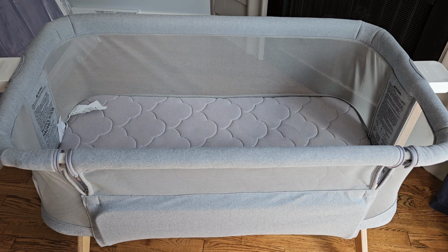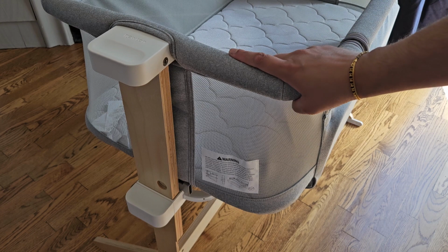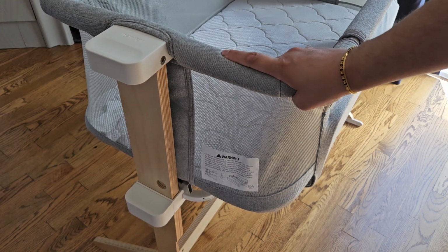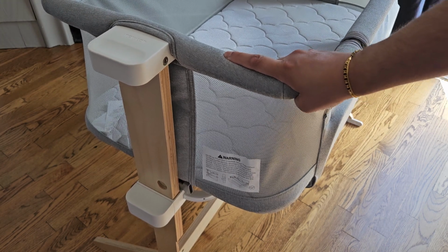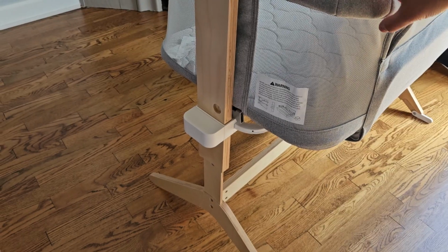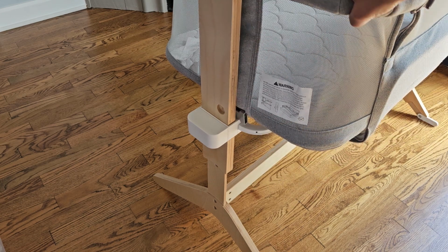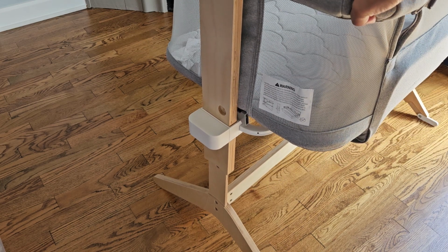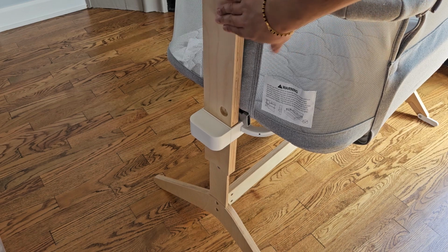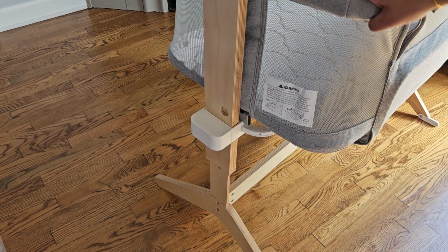The other reason that we didn't really use it and that I felt unsafe using it is because the frame is actually quite wobbly. This may be hard to see on video, but you can see the bassinet itself moves like that. I think it is because down there at the bottom where the bottom legs connect to the adjustable height, you can see there's a bit of wobble. Like this bar moves relative to that piece.